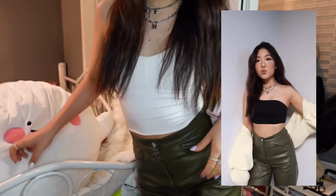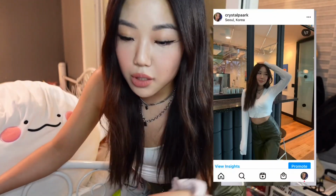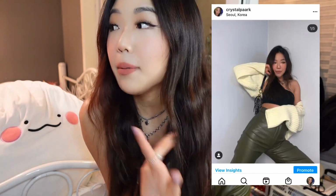But anyway, so yeah, I'm wearing these leather pants, and I actually posted like 2 pictures with it because I'm obsessed with it.